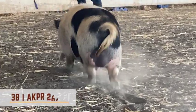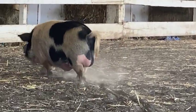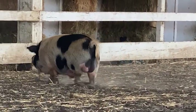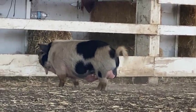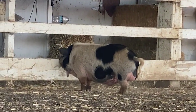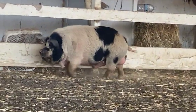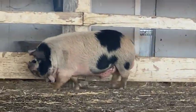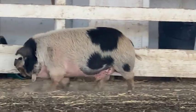Pig number 38. Quite commercial testicles on this pig, and quite a bit of air under it. You're probably better to show this pig in grass, get it down a bit, get the belly close to the ground. Like its ears placing, like the short neck, like the tassels. The back end's nice to show, walking well, good feet from what I can see on this video.